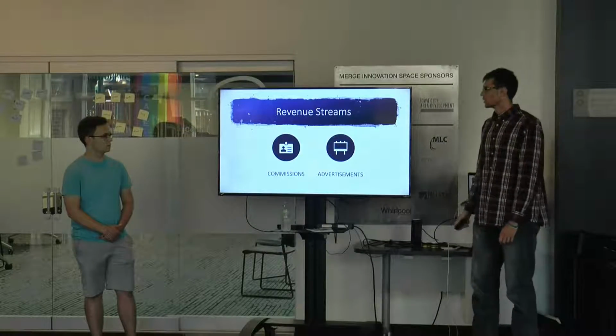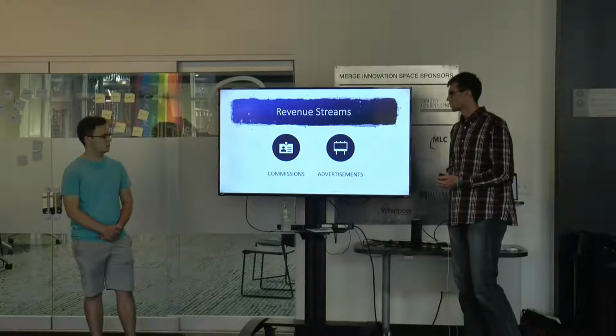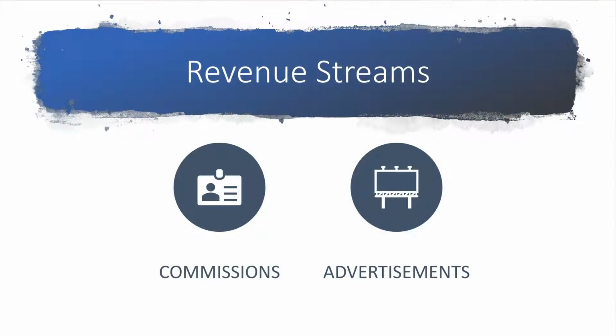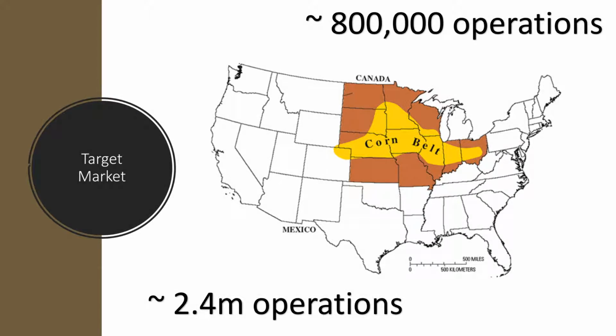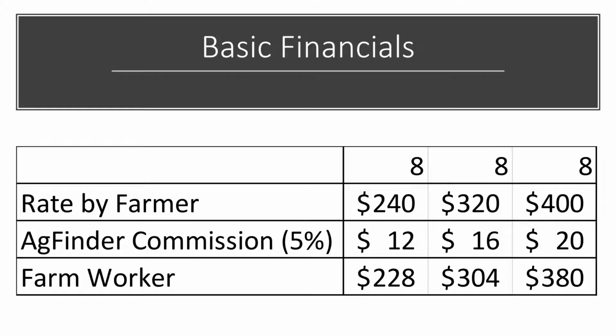Ways in which we believe we can make money are through commissions based on the brokerage system of the sharing economy, and also through advertisements of new technologies and new ag businesses. We are going to market to about 800 farms in the Corn Belt region in the Midwest. Our main source of revenue is going to be commissions, and we're following a freelancing website type model.